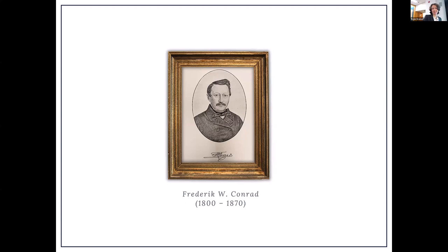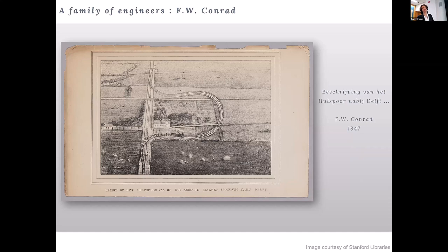One of my favorite stories from the collection comes from Conrad's time working on the Holland Iron Railway Company. He was in the process of laying down a railway between Amsterdam and Rotterdam in the 1840s. Near the city of Delft, he ran across a small issue where the landowner refused to sell the land, apparently wishing for far more money than the railway company was willing to give. This went on for several years. Eventually, Conrad simply worked around the problem. And you can see here where he simply moved the train track around the house.